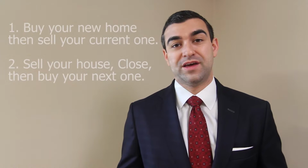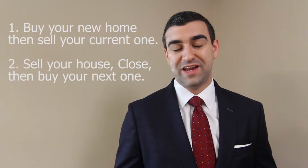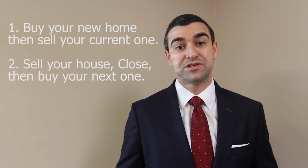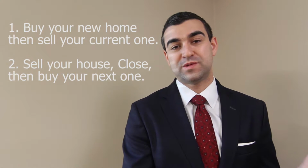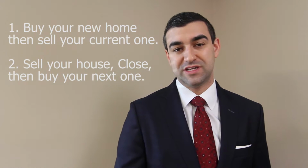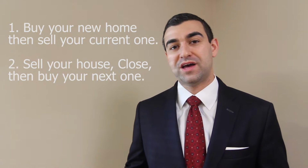So the next option is to sell, close, and buy. This is similar to the first option, but you may not qualify. Not everyone can qualify to carry two mortgages. So if you don't qualify to go route one, you'd have to consider one of these next two options. And this one being sell, close, and buy.